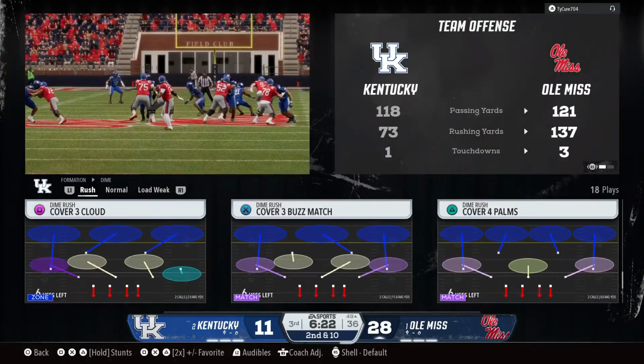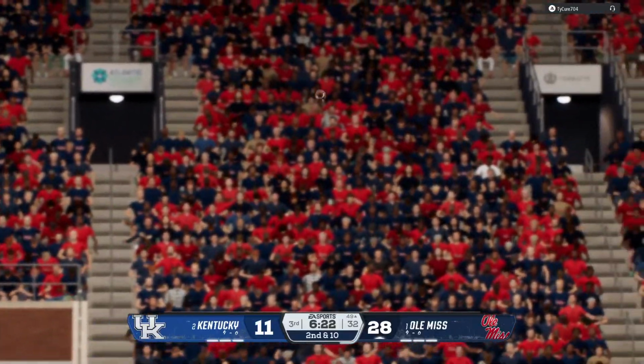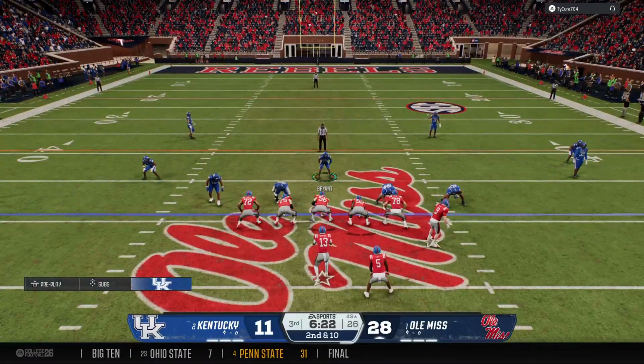Well, that's just a miscommunication here. That's busted coverage by the defense. There's no way you can leave a receiver that open. The only problem for the offense is the quarterback misses the throw. That's a touchdown.